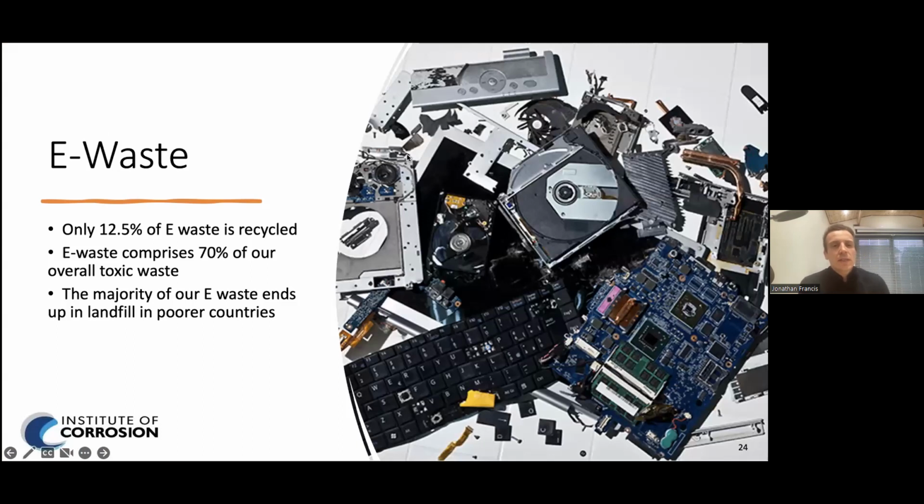So this ties into electronic waste. If we're not using the existing equipment we've got, then it ends up becoming electronic waste and obsolete. So only 12.5% of our e-waste is recycled. E-waste comprises 70% of our overall toxic waste. The majority of our e-waste ends up in landfill in poorer countries.